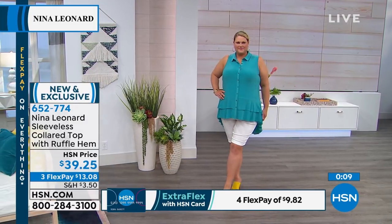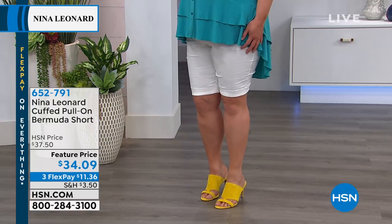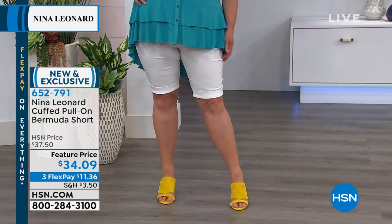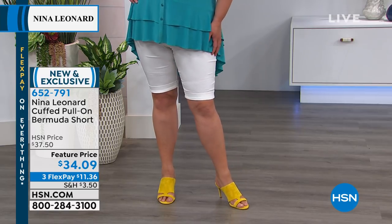Now, Jamie matched it back with the shorts that we do have. Those are already cuffed, by the way. All you do is just pull them on. You get to machine wash, line dry. They're extra small through 3X. Look at that stretch and recovery. Isn't it fantastic? And oh, they look good.